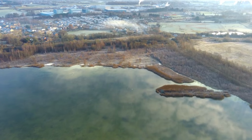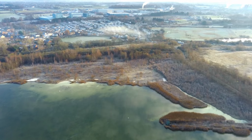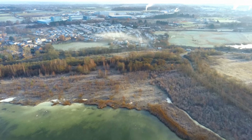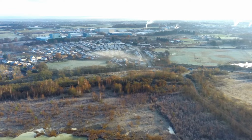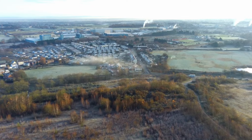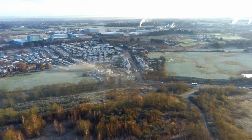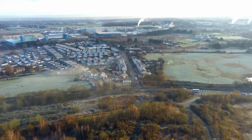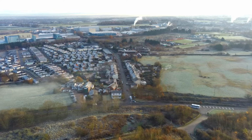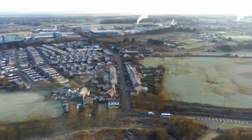Flying towards Wincham there, you can make out the football ground in the top right area. See the mist hanging over there? Wincham is kind of divided into 2 parts, Lower Wincham and Higher Wincham, although officially it's just all Wincham. The people just refer to it as those 2 areas, just to differentiate between them. Very clear view of Witton Albion now.